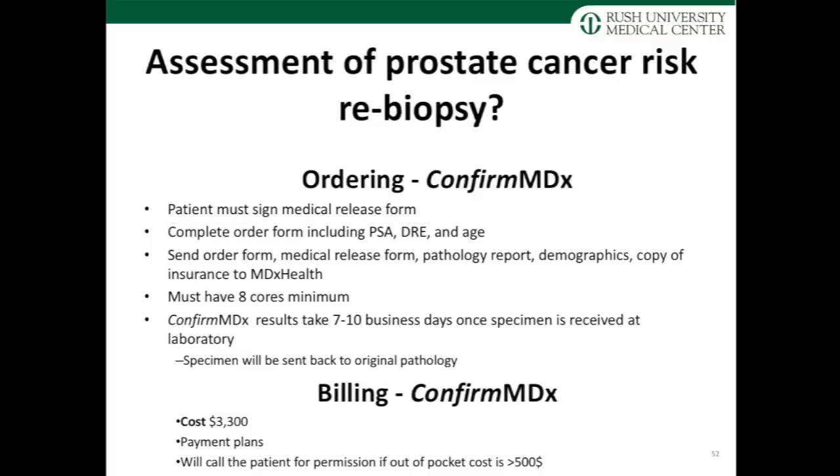And whenever you're sending off tissue for prostate biopsies, they always send it back to the original pathology department. The cost is $3,300. They do offer payment plans. And if the out-of-pocket cost exceeds $500, they'll actually call the patient and ask for their permission before they run the test.